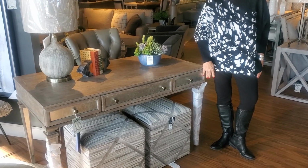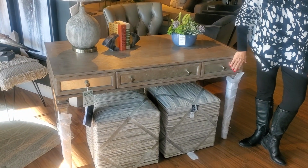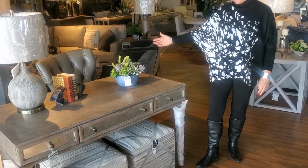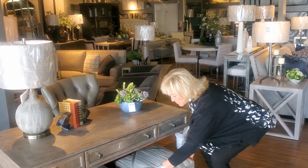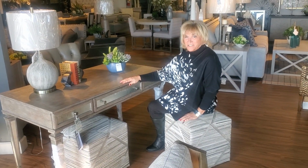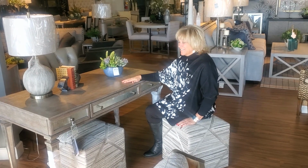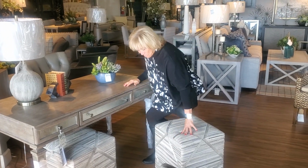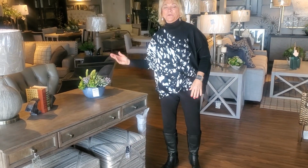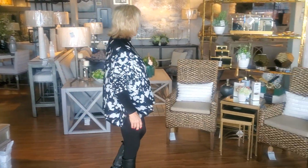Nice drawers. These little bunching ottomans are kind of cute, so if you really are working at it and maybe one of the kids comes in and tells you how much they just don't want to do their homework, they're just nice and easy. Things like this are nice. If you have a lot of people over, you can move them into the great room or anywhere like that.